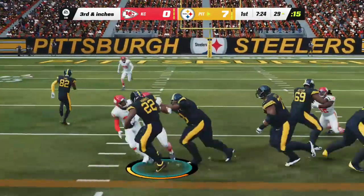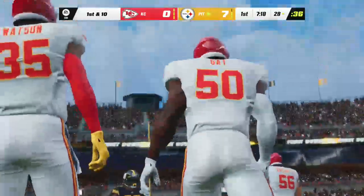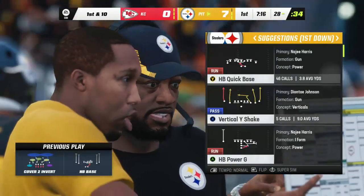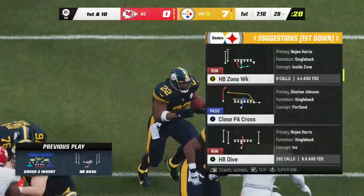On 3rd down, here's Harris. And he'll be taken down, but he does have 1st down yardage. We all love to have a home run hitter in the backfield. Guy can take it the distance. But a short yardage, trying to pick up 1st downs, that big guy, always a nice luxury to have, isn't he?